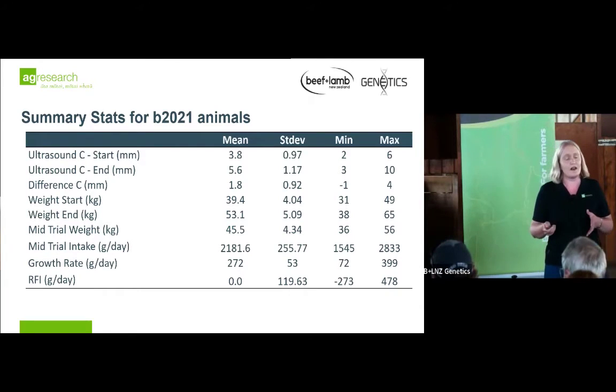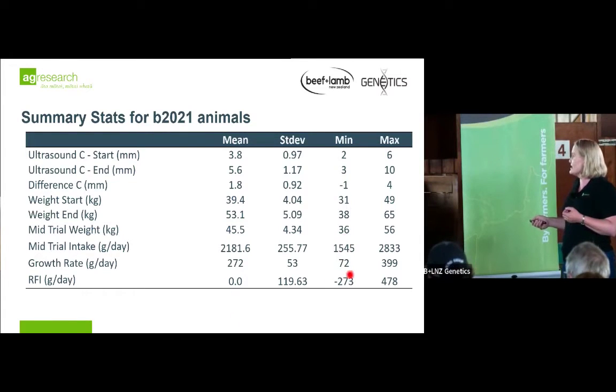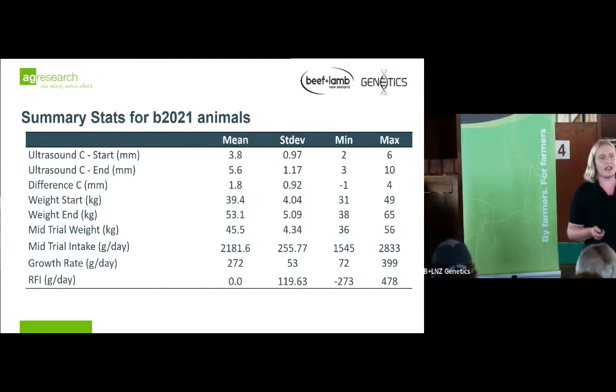So they were growing well. Sometimes we see them up just over the 300 mark, but at 272 grams a day, we're really giving them that opportunity to express their growth potential. But we can see down here that the range was 72 grams a day through to little Pudgy over here growing at nearly 400 grams a day for her time in the facility.